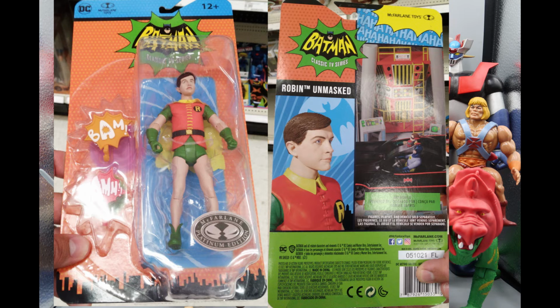Package is pretty much the same, except you have the McFarlane Platinum Edition sticker on the bottom, and then obviously Robin has no mask. And on the back of the box you can see again the same, except you have the Robin Unmasked title there, and he has no mask. And I think that really does look a lot like Burt Ward, so I think they did a good job with that. But Robin was not the only exclusive variant chase figure I found this week.